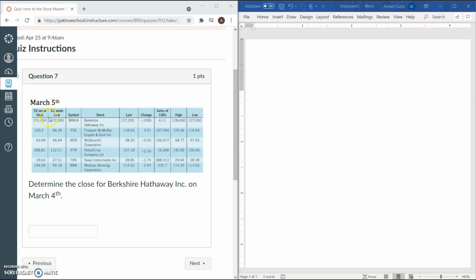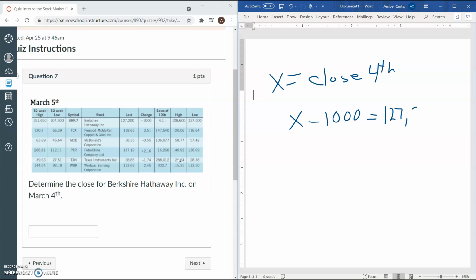Question 7. Determine the close for Berkshire Hathaway Incorporated on March 4th. Well, this chart shows us the information for March 5th. Therefore, we don't actually know the close on March 4th. Let's call that X. Now, we do know that Berkshire Hathaway changed by $1,000 between those 2 days. So we know that if we take X and subtract 1,000, we should get the close on March 5th, which was $127,200.